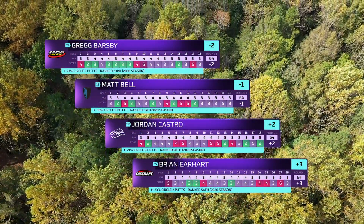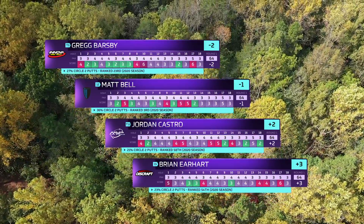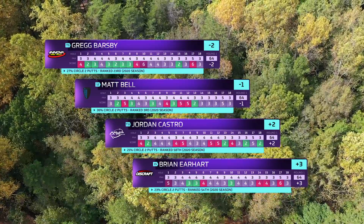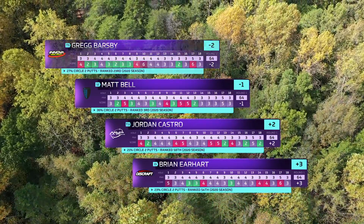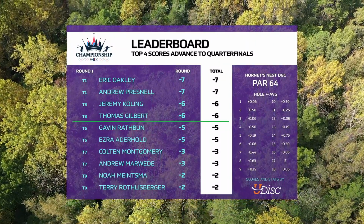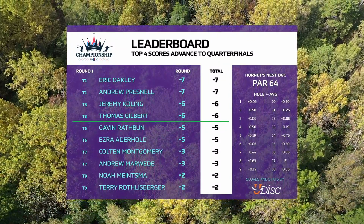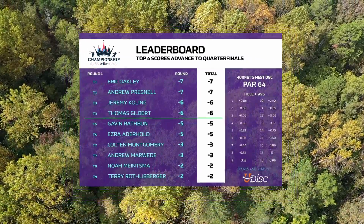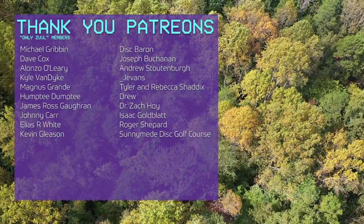There you have it, folks. All 4 of these players will not be moving on to round number 2. Yeah, we'll have 12 new players coming into the round tomorrow. And as you can see, congratulations to Eric Oakley, Andrew Presnell, Jeremy Culling, and Thomas Gilbert. They will be moving on to join those 12 new players in the second round of the Pro Tour finale.